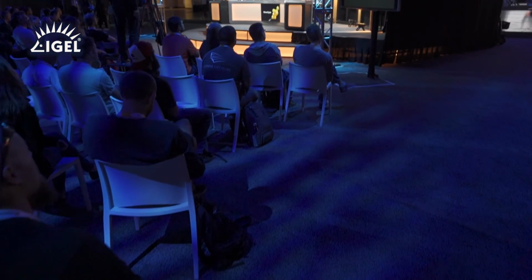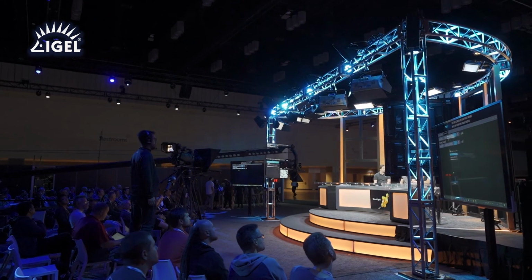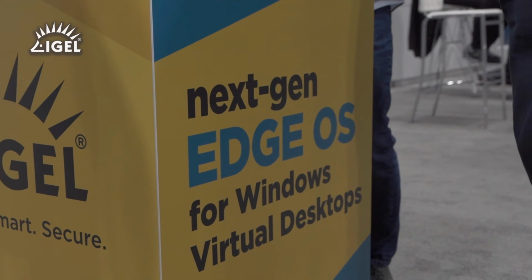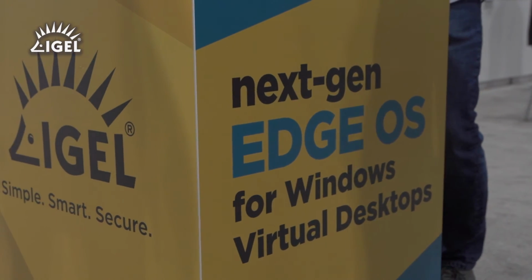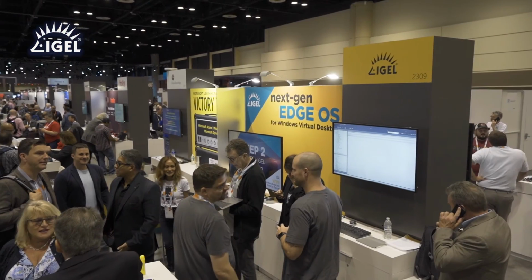Citrix just announced this service a couple of months ago. It's the new desktop as a service offering. It's a turnkey solution aimed at simplifying the delivery of Windows apps and desktops. You still need a device from which you can access these apps and desktops, and that's where IGEL comes into play. Making the total cost of ownership lower for the customers, that's a huge thing for us.